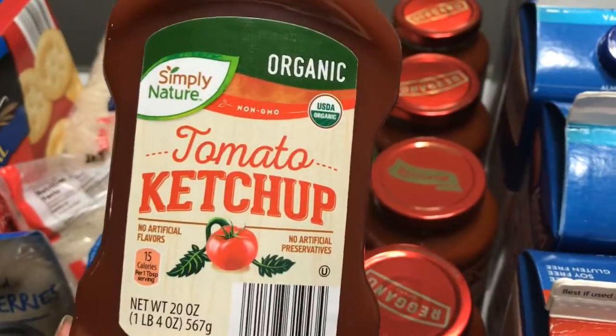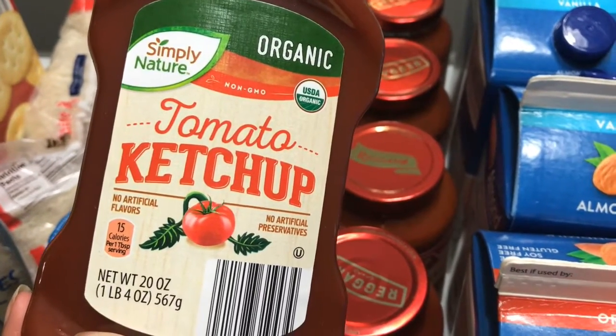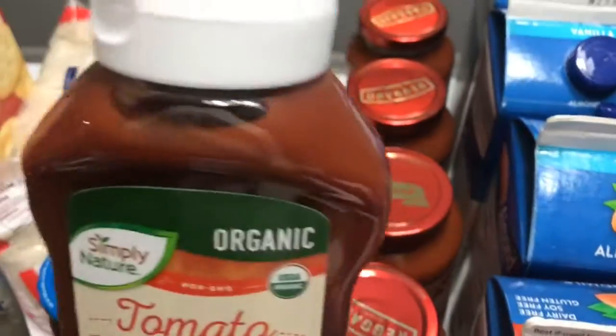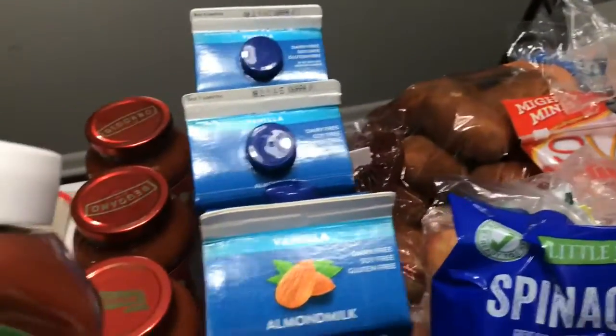In the back here, I got the organic tomato ketchup, which we love. I love the Aldi organic tomato ketchup. It's so good, y'all. So we needed more ketchup, so I got that. And this is gonna go with one of the meals that I'm gonna be doing with the potatoes. So I needed more ketchup.